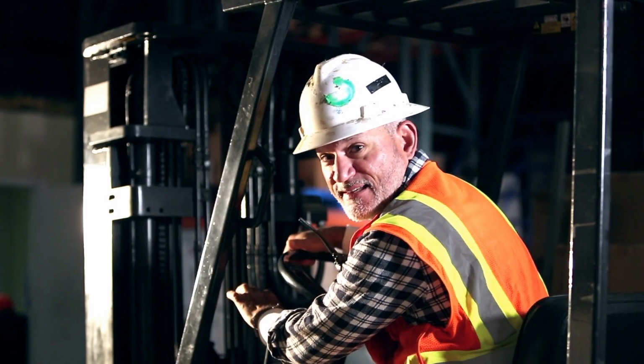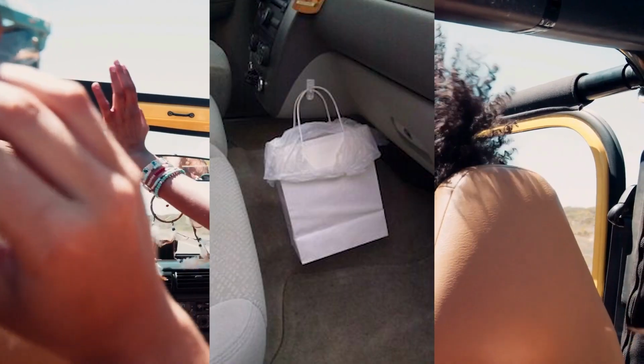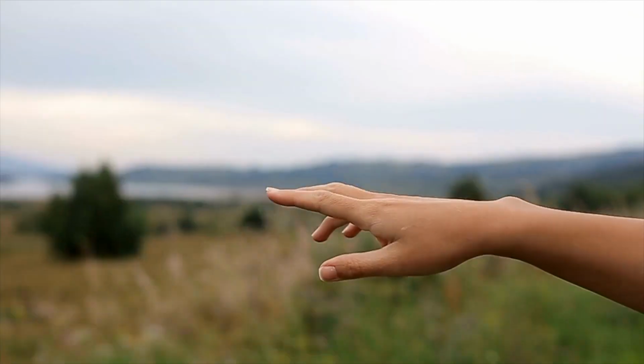Install one of those command hooks on the center console, or another convenient location, as a place to hang your purse while you drive. You can also use it to hold a gift bag, as seen above, or anything else you don't want to tip over.